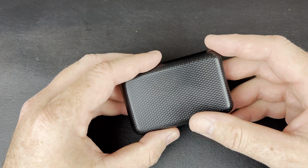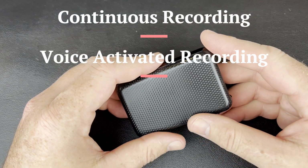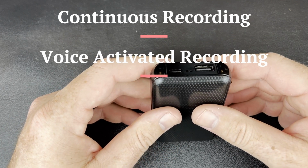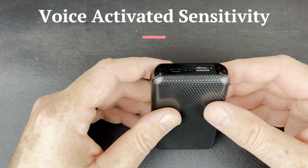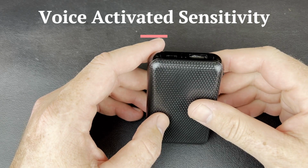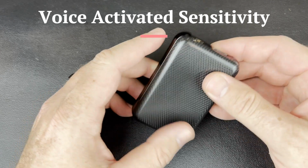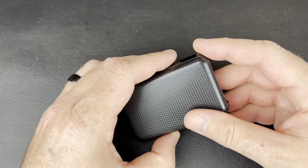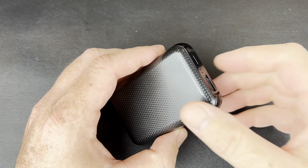It can be changed from continuous recording to voice-activated mode with the settings app here. Now, when it's in voice-activated mode, a great feature is that you can set the sensitivity to the noise level that triggers a recording. So imagine you're in a room where you hear the traffic from outside, and that might set off the recording because the noise level's high in the background. You can change that sensitivity so it won't trigger unless the noise level is higher, depending on your environment.